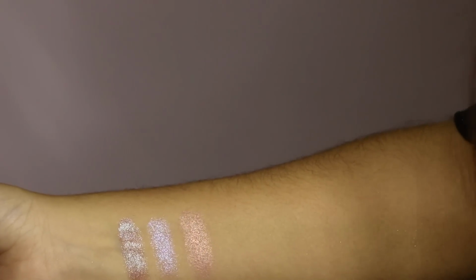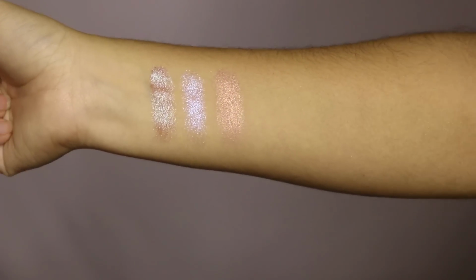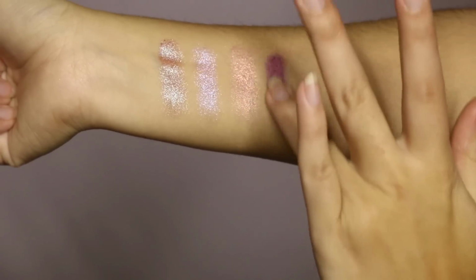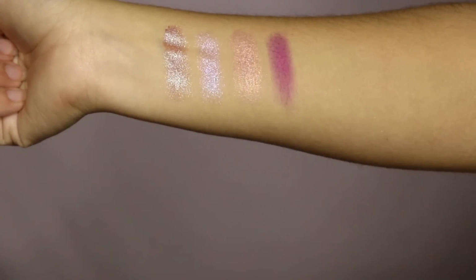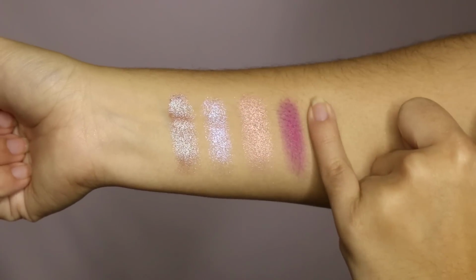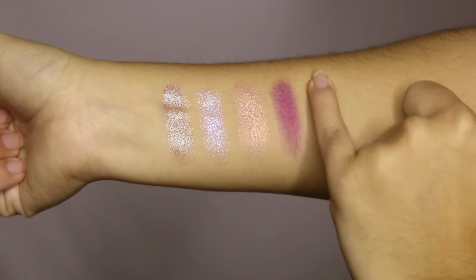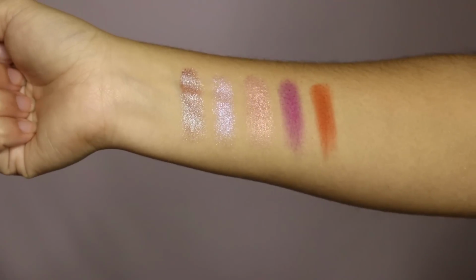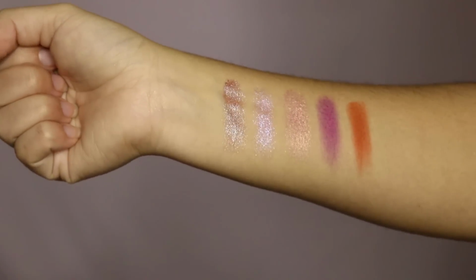Next in line, we have Justice, and this one looks so gorgeous in the pan. This matte's a little crumbly. Next, we have Lore. It's a burnt orange.